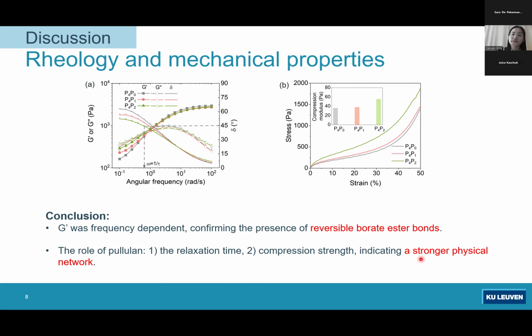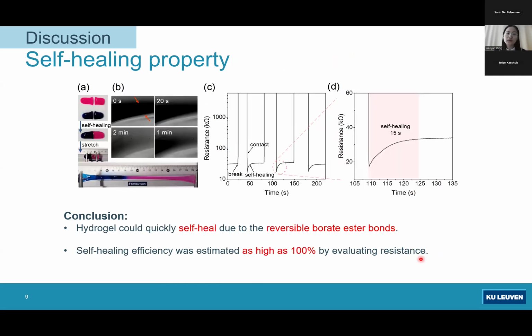Afterwards, we performed the compression test on the hydrogels, and we noticed that a higher KULeuven content provides a higher compression strength. So with both measurements, we confirmed that the introduction of KULeuven indeed increases the mechanical properties and gives a stronger physical network.